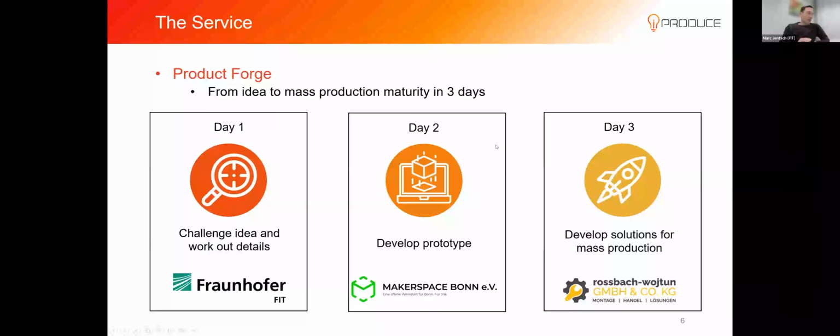On the second day, you could go to the Makerspace and create a first prototype, or different prototypes. Basically, you would do this in an iterative way. You would go to the Makerspace with a refined idea from the first day, and at the end of the second day, you would probably have one first prototype, one tangible thing that gives your idea a physical shape, and that also helps you gain some experience around this idea.